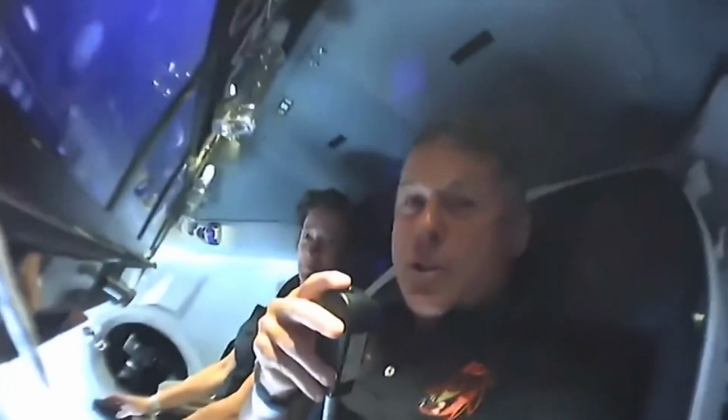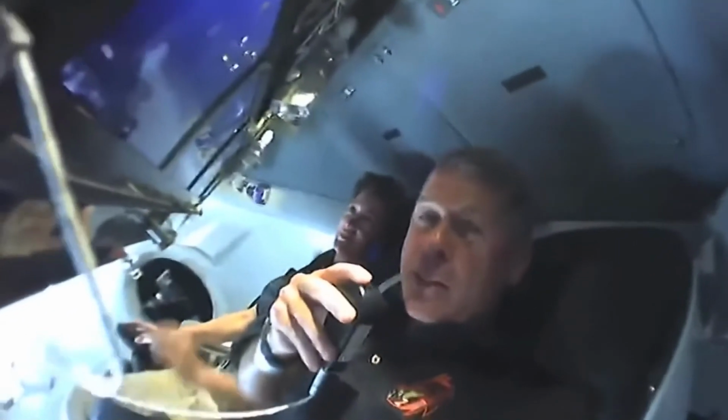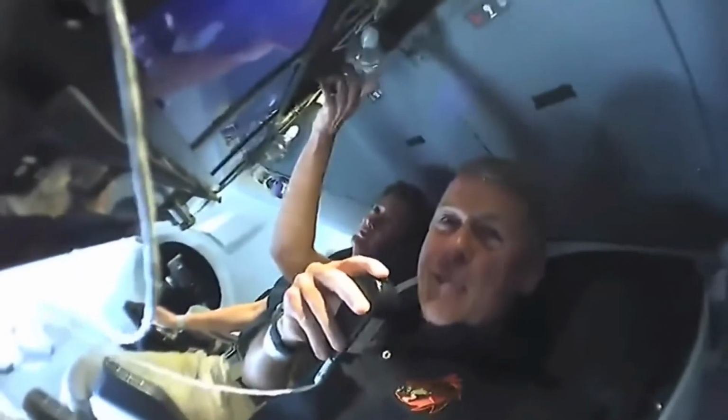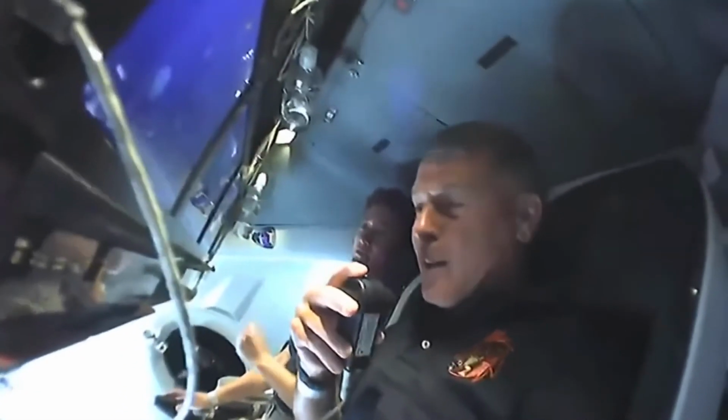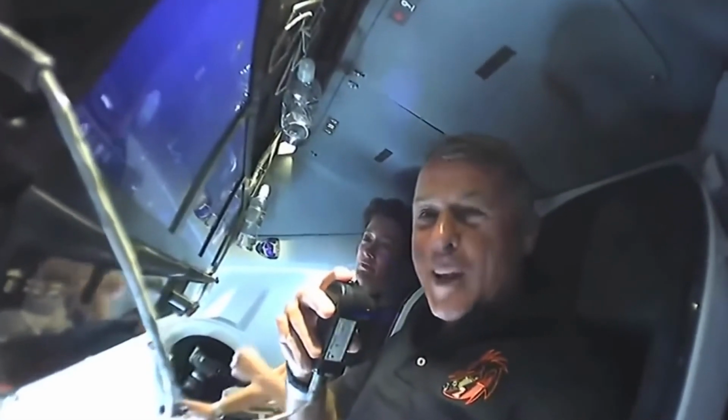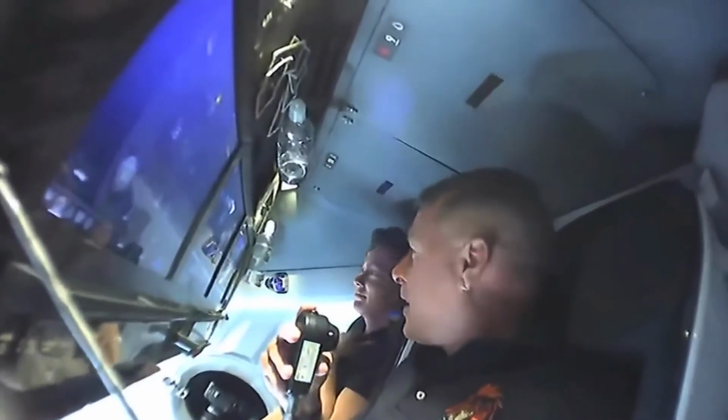But it's going to be great to dock on that forward port on the space station and join our friends there. Crew 1 is on board along with Expedition 65, a couple Russians, and Mark Vande Hei. So we're looking forward to joining that crew and having a big time up there with 11 people on board. Megan, any closing words?